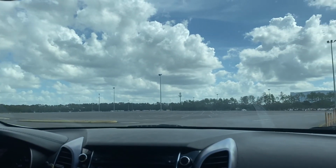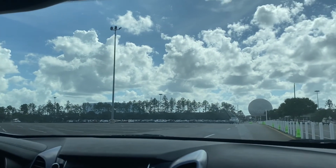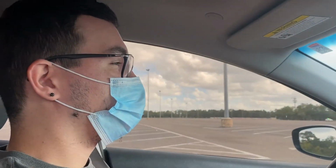We are back, people, and we're pulling into the one, the only EPCOT. Are you excited to be back? I'm super excited.